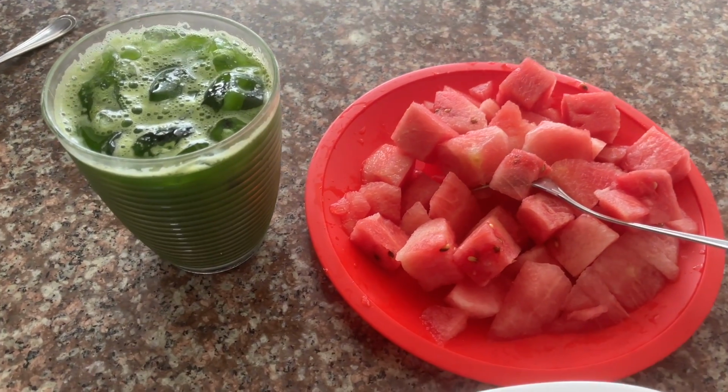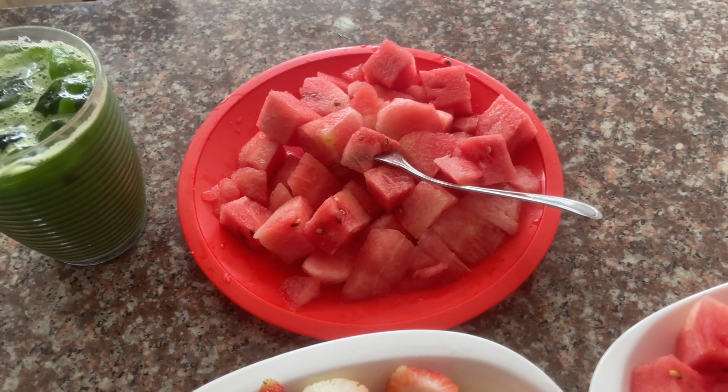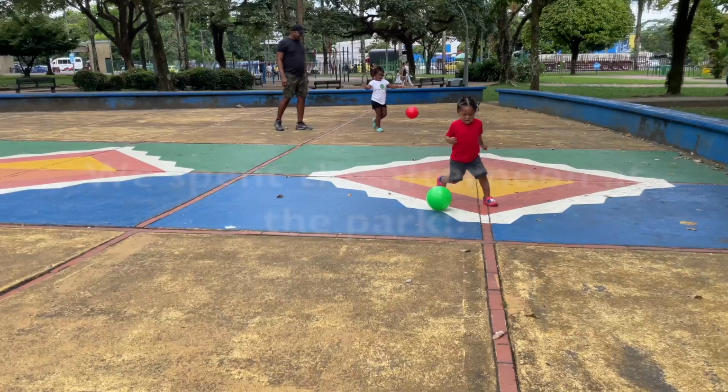This is Max's morning snack. He's having some of the green juice I made today and some of the watermelon I cut up. So we're working through these items.